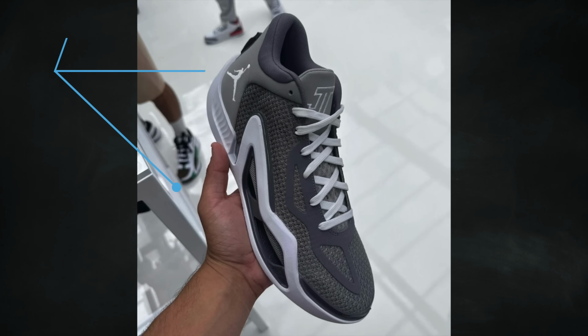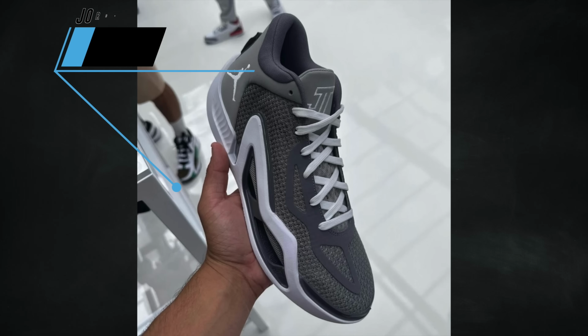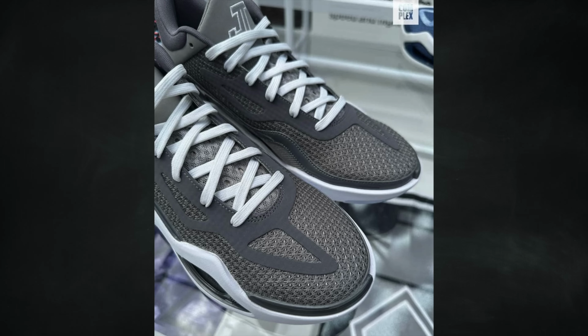I'm not a huge fan of the Jordan Tatum 1, however, I will admit it kind of has grown on me a little bit. I'm sure it's a great hooping shoe. Expected to release later this year, we have the Jordan Tatum 1 Cool Gray, which is a tribute to the Air Jordan 11 Cool Gray. Now, this shoe doesn't actually feature Cool Gray, but it does come dressed in medium gray, white, and Gunsmoke.